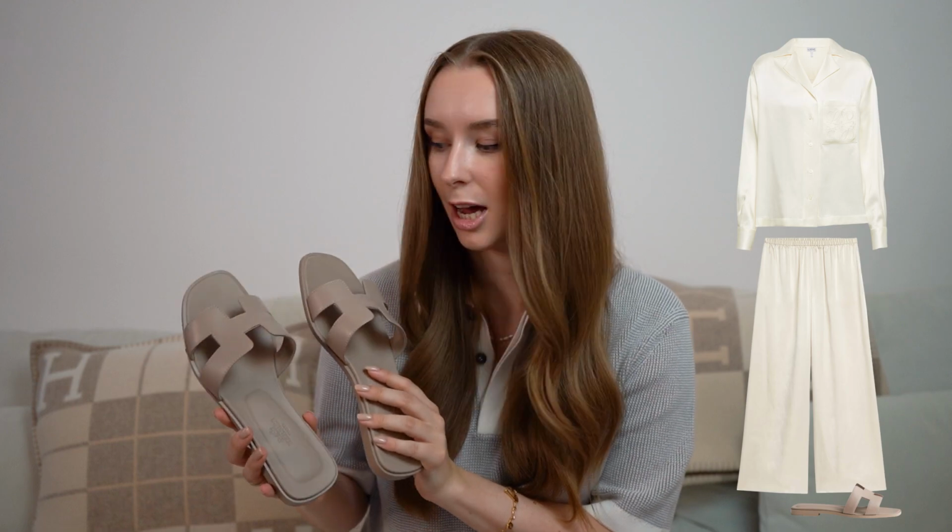Again, I will probably wear a pair of sandals with this look. This time I'll probably take my Orans in the color Beige Mastic and we're done. I really have the feeling that it's about time to finally get the Orans in white as I'm really missing a pair of white sandals in my closet. I'm slowly realizing when putting together all these looks.